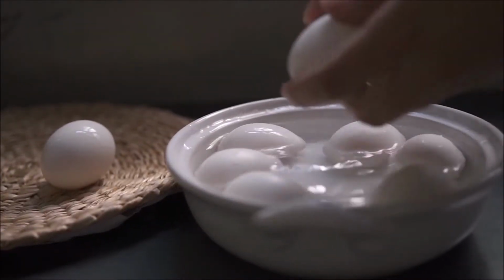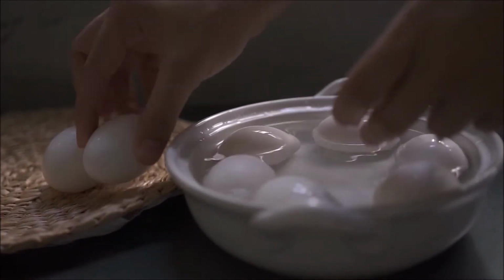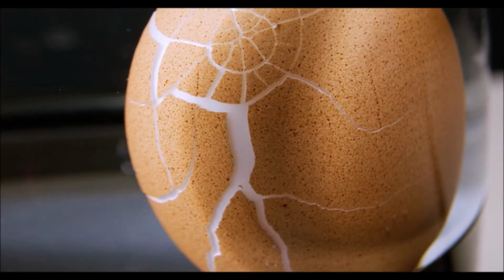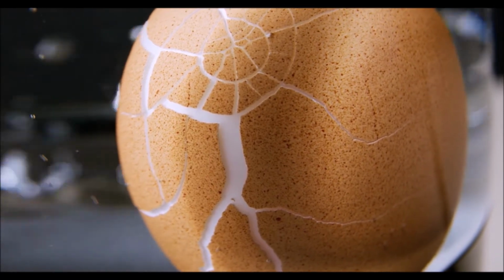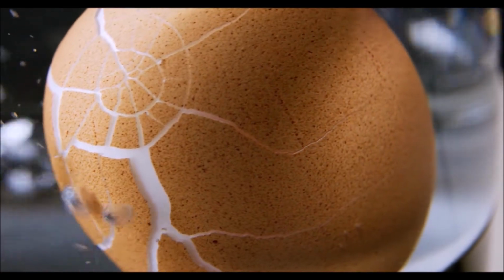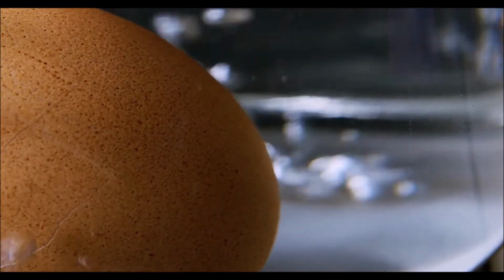Boiled egg timing. For perfect results, you may also want to consider the size of the eggs to be boiled. Soft boiled egg time? 3 minutes for a medium egg. 4 minutes for a large egg. 5 minutes for an extra large egg. Medium cooked? 4 minutes for a medium egg. 5 minutes for a large egg. 6 minutes for an extra large egg.